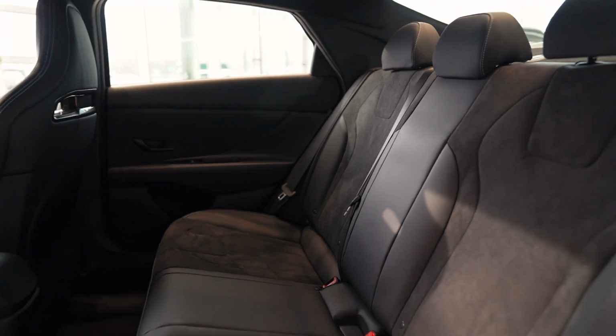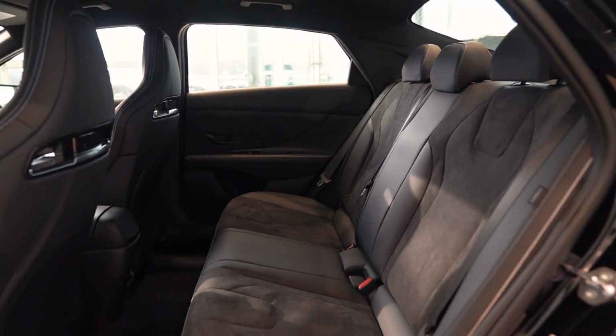Now, what about the back seats? They're also very usable. There's 2 USB-C charging ports back there, and you actually have room to fit.